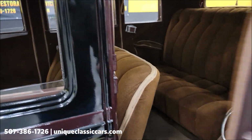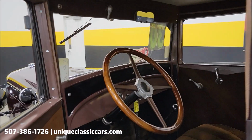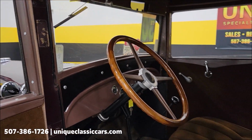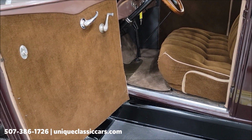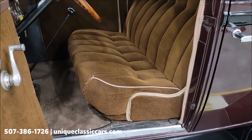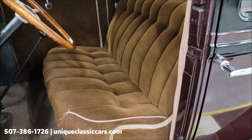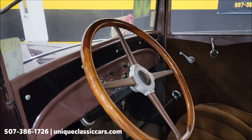This car has been in the same family since the early 80s, and they restored it throughout the years, and it was just time for it to go. It wasn't driven as much as they used to. They decided somebody else should enjoy it. Take a look at the headliner, also in nice shape.